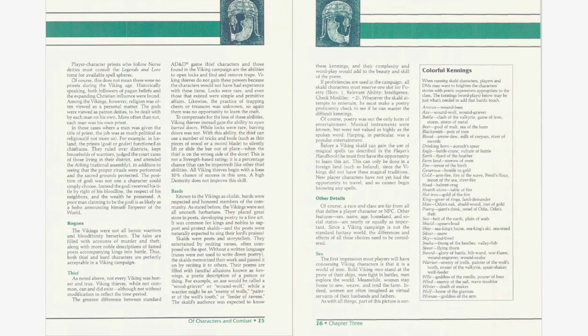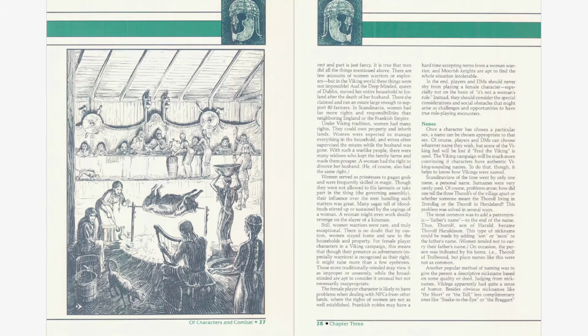It's going to talk about how the first impression most players will have concerning Viking characters is that it is a world of men. So it's very male dominated. And so it's going to have this whole section here on how you can play a female character and how to do that. I think it would just be fine to say it's a game, play a female character and move on. Unless you're playing a strictly historical game, there's no reason not to. And if you've seen the TV show Vikings, which is a great show, by the way, women characters feature in that a lot. Okay.